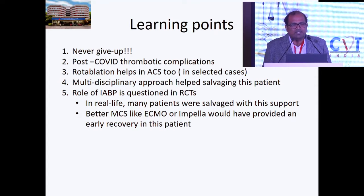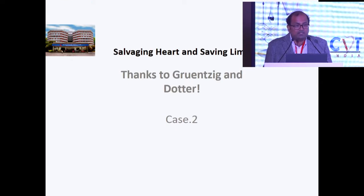Clearly, studies have shown IABP is not useful, but at that point of time, there was no time to escalate the support to Impella or ECMO. Rather, the patient could not afford the therapy of Impella at that point of time. IABP definitely helped whatever it could do at that particular time. This is the learning point from this particular patient.